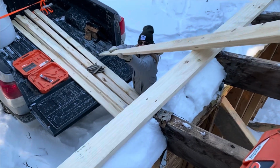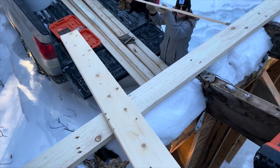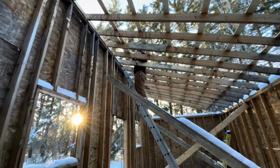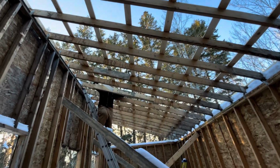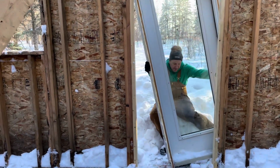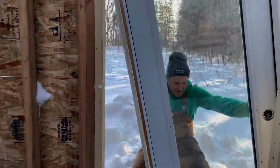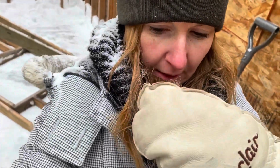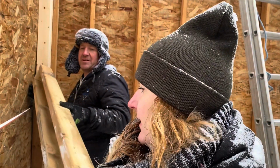Just load me up. I think I need 3 more. You want them all now? As well. We are on our last few boards and then the whole entire roof is done. We spent the afternoon doing it. I'm coming. So my hair is frozen and it's just getting colder outside. He is sick and tired of hammering. He doesn't want to do it anymore. Well, I'm cold. My fingers are frozen.